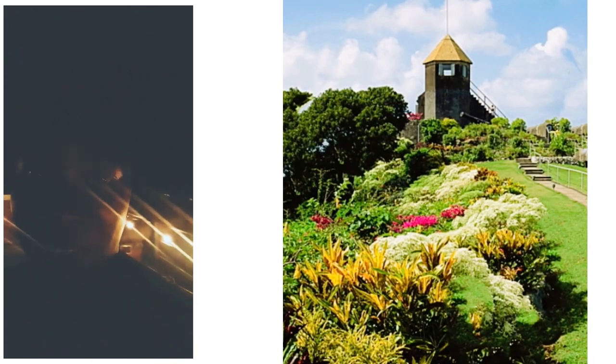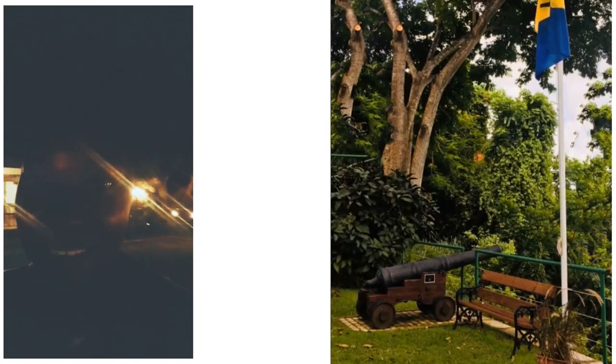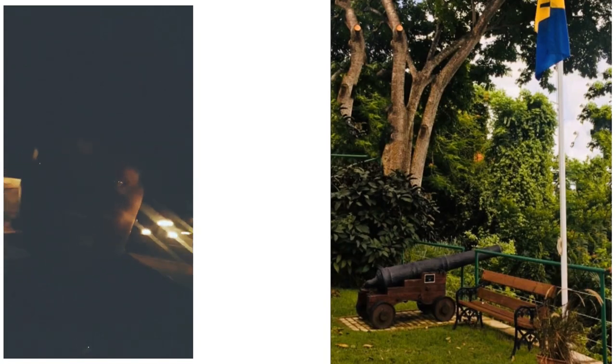Happy holidays and a prosperous 2021 from Barbados Bella. This is currently the view from the Gun Hill Signal Station in the parish of St. George. We didn't get to come here. It's gorgeous at night, but it's even more beautiful in the day. So hopefully we'll get to come here when you come back. And I want to take this opportunity to wish you a Merry Christmas and a Happy 2021.